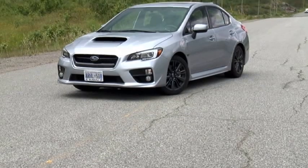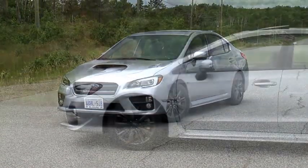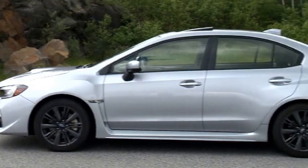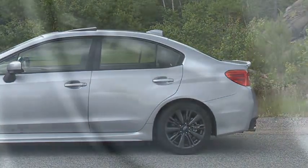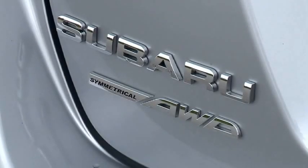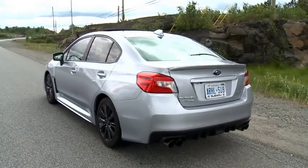This is another new WRX. Same thing, but one key difference, it's got the model's first ever available Sport Lineartronic continuously variable transmission, or CVT, a type of automatic that has no preset gears, and a type of transmission that driving enthusiasts and fans of performance cars like the WRX tend to, well, not like very much.